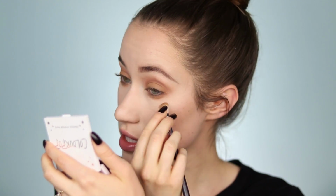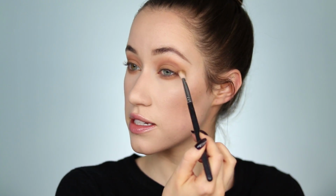And I'm going to do the same thing on this eye. I'm just lightly dusting that brush over everything just to make sure it's all nice and blended along the edges. I seriously am obsessed with this eye look.